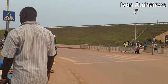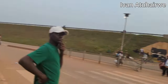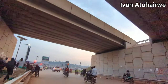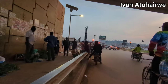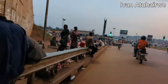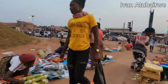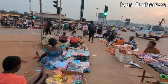And this other road continues towards Nambole. So we are going to cross from around here. So this is over the flyover or the northern bypass. Here it is a flyover. And people are always selling their stuff around here. Bread, herbs, and many others. Passion fruits, clothes, sweets, and many other things. Jackfruit, tomatoes, beets, bangles.